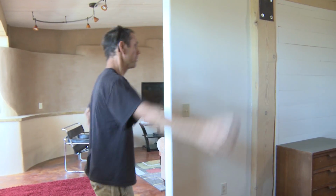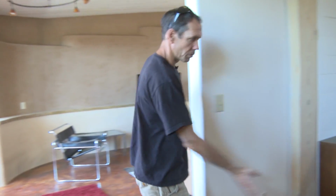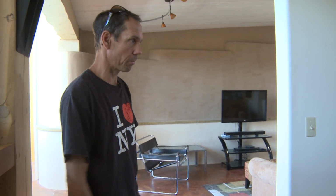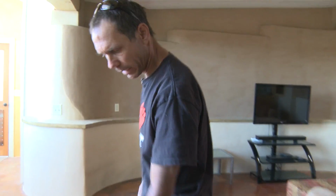So anyway, this is the bedroom, and once again, just a poured concrete floor with some control joints. Why concrete? Cost effective, and it's a thermal mass. I wanted thermal mass so when the sun comes in, it hits the concrete and warms up the space. But I had some cracking issues.